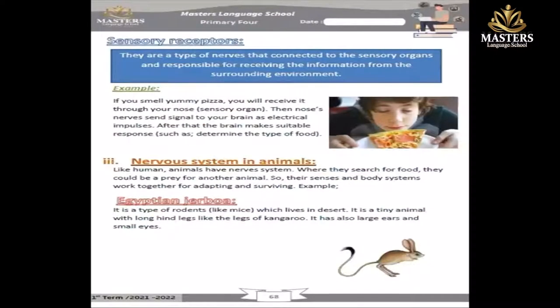What about the sensory receptors? They are a type of nerves that connect to the sensory organs and are responsible for receiving information from the surrounding environment. What does it mean? For example, if you smell a yummy pizza, you receive it through your nose. The nose's nerves send signals to your brain as electrical impulses. After that, the brain makes a suitable response, such as determining the type of food. This is about the nervous system in humans.